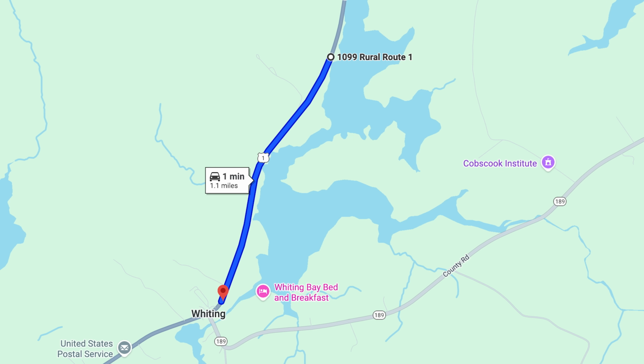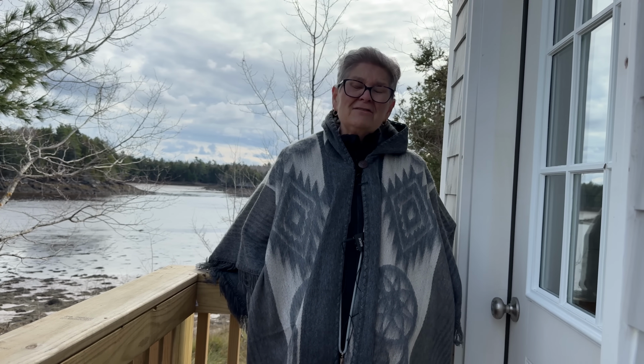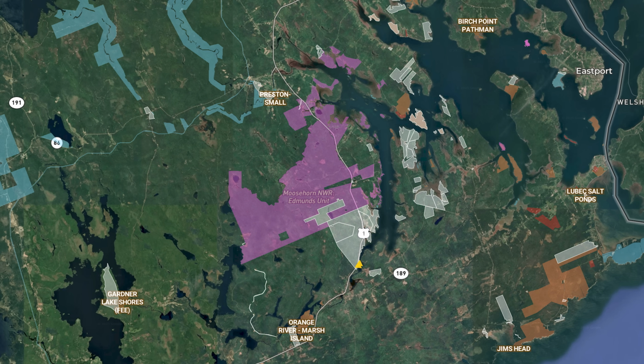Edmonds is in Washington County, which is otherwise known as the Sunrise County, with a population of about 31,000 people in the whole county. And we are kind of east central Washington County. And you are not even 5 minutes from Whiting General Store, a gas station. There are hundreds of acres, thousands of acres of preserved lands that are great for hiking and biking and water access for kayaking and canoeing.